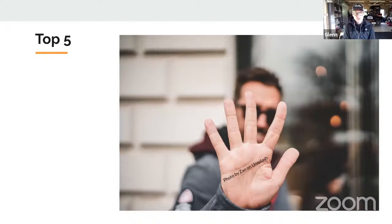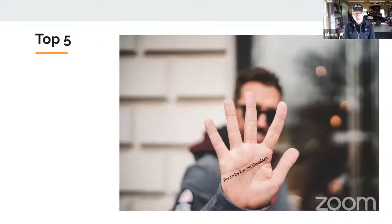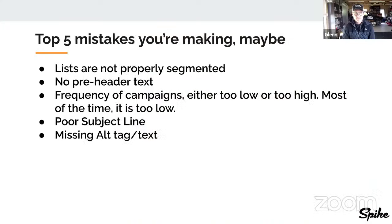So here are my top 5 mistakes. These are based on a lot of the reviews. So the top 5 mistakes you're making, maybe. Not everyone is, but from the hundreds of audits and reviews we've done, these are the top 5 things we see, especially in MailChimp. So lists are not properly segmented.